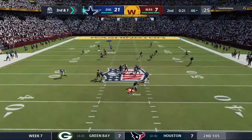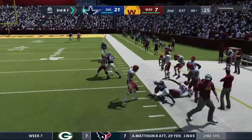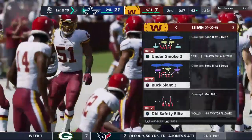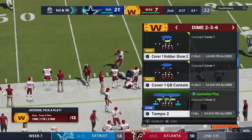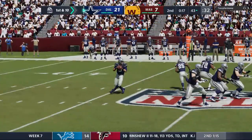On 3rd and 1, Wilson. Flush to his right. He can run for it, and he will. And he'll go down inside the 45 before going out of bounds. When in doubt, do it yourself as he keeps it for 3 and a first down. Now that definitely hurts because the mindset is getting a 3 and out there, and they don't get it done. They give up the scramble and a pickup for a first down.